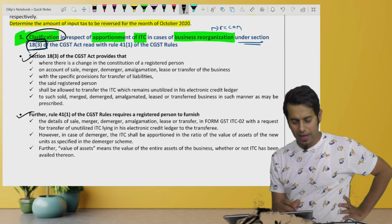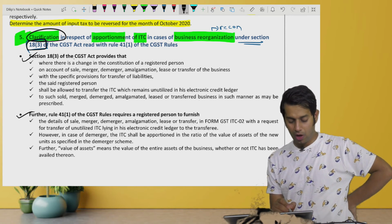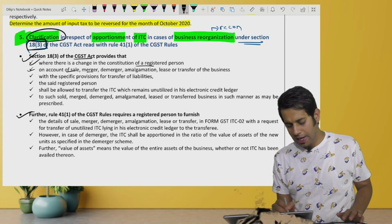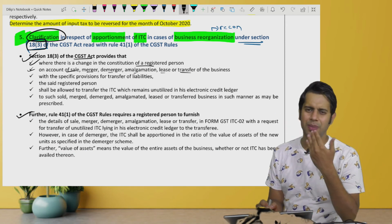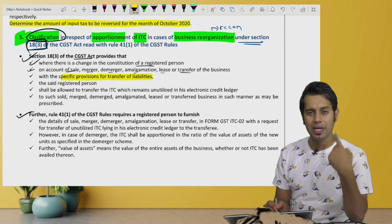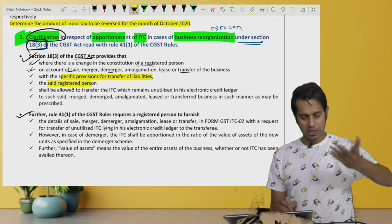The section and the rule have been given just for your reading purpose. Section 18 subsection 3 of CGST Act provides that where there is a change in constitution of business of a registered person on account of sale, merger, demerger, amalgamation, lease, transfer of business, the change in constitution can be sale, merger, demerger with the specific provision for transfer of liability. The amalgamation or demerger which is happening should also result in transfer of liabilities to the new person.